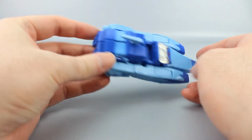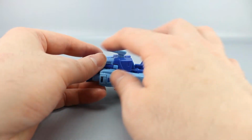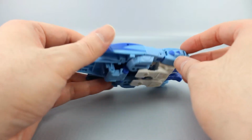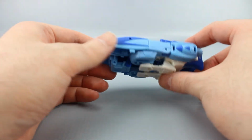That kind of works. And you can also kind of see through the top there. He's also got his little aerial or whatever you want to call that, his fin, his go-fast fin. So yeah, it's actually a pretty solid little alt mode. Works pretty well, I guess.